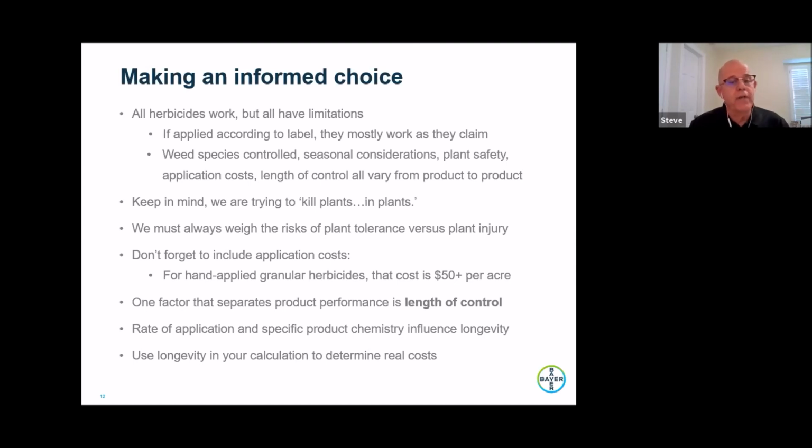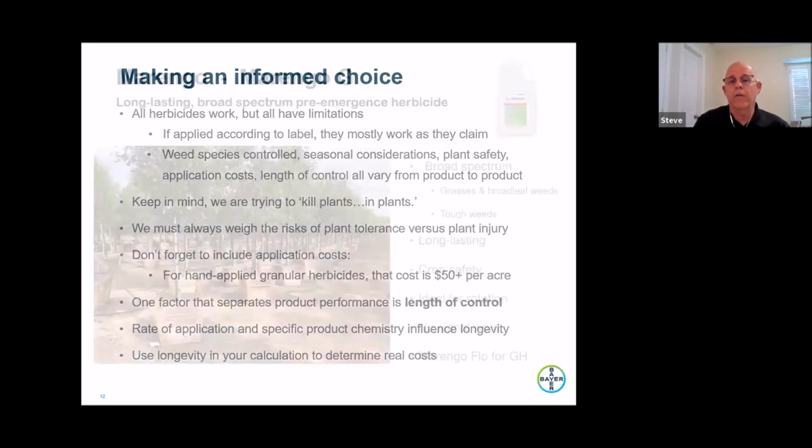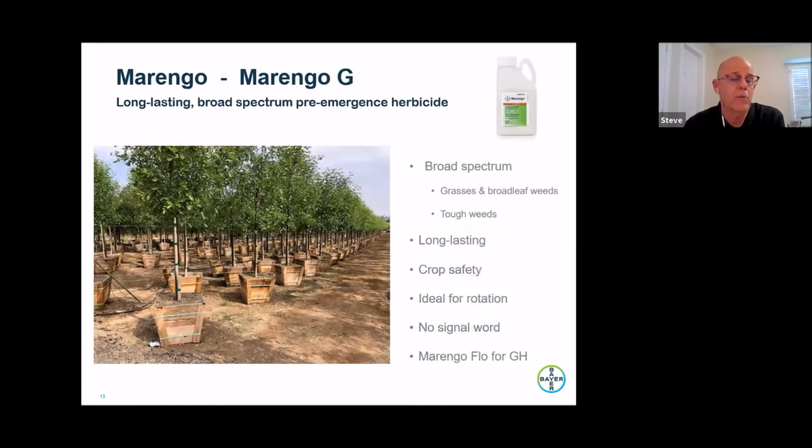But you need to use longevity in your calculation to determine costs so that you understand how much you're spending on a per month of control. And that's one of the things that I ask you, as you're making your informed decision, that you calculate. What's my cost per month of control? Yeah, Marengo might cost a lot on the front end, or SureGuard might cost more on the front end, or Freehand might cost more on the front end. But how long is it lasting? And how long does that length of control give me, and really reduce my cost per month of control, and in fact actually be a competitive, not a cheaper option?